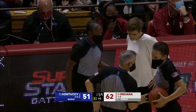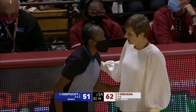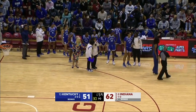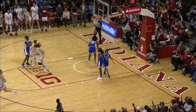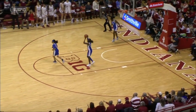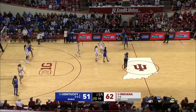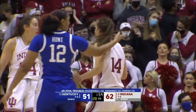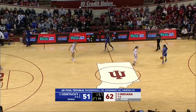So they're assessing a double technical foul. They give one to Jasmine Massengill for Kentucky and one for Allie Patberg of Indiana. You saw on the inbound, Patberg was turning to go the other direction. Jasmine Massengill was standing there. They ran into each other. So Felicia Grenner is one of the officials working. She comes over. Double technicals for taunting. We told you Massengill and then also Allie Patberg.